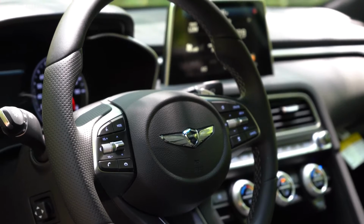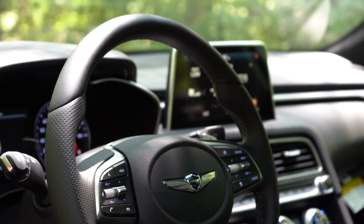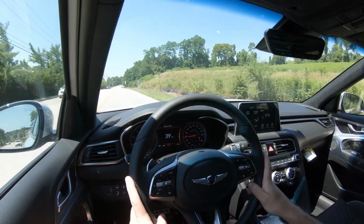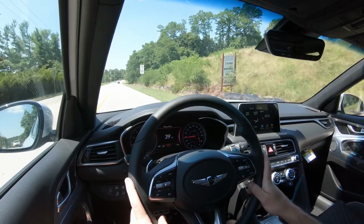But I will say steering wheel is plenty fine. I wouldn't have minded a little bit thicker 10-2 grips, kind of along the lines of what BMW does perhaps, especially for the 3.3-liter twin turbo V6. Thicker grips kind of give you a better feeling of being in control. So other than that, steering wheel is perfectly fine though.